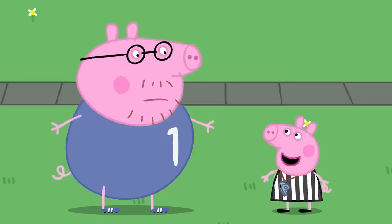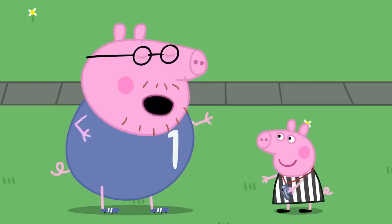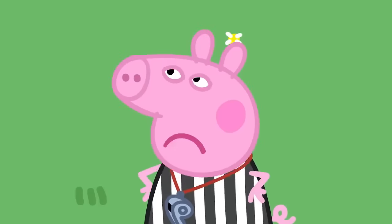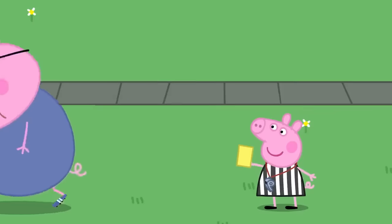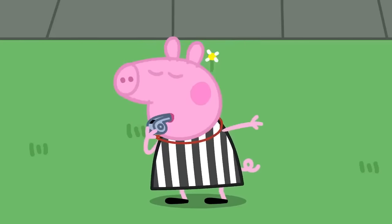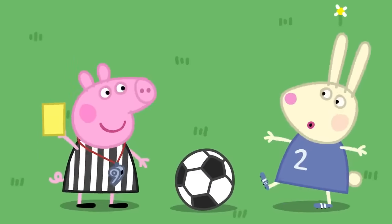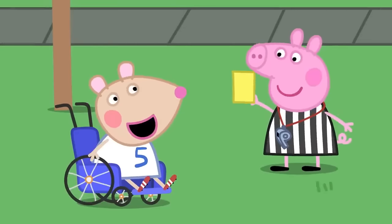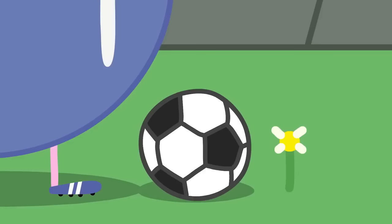What's wrong, Peppa? You kicked the ball too fast. Mandy missed it. But that's not against the rules. I'm the referee now, Daddy, so I say it is. Oh, dear. Peppa likes being the referee, and she really likes blowing the whistle. Your shoelace is undone. You're not smiling. Oh! You nearly kicked that lovely flower.